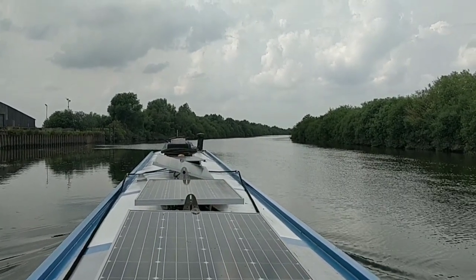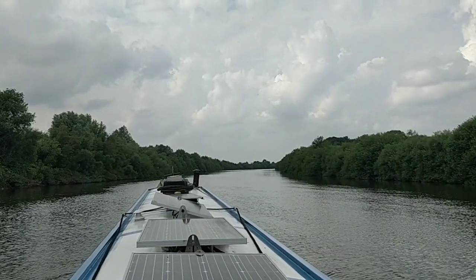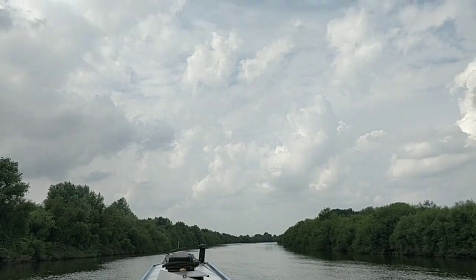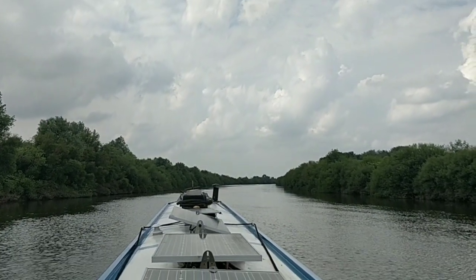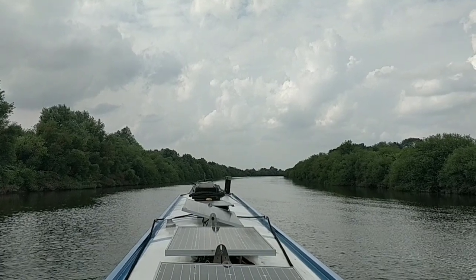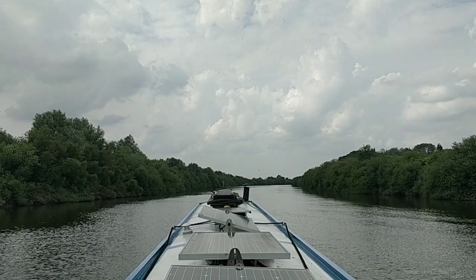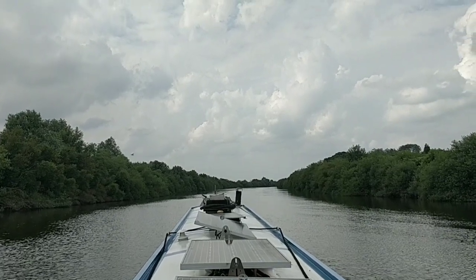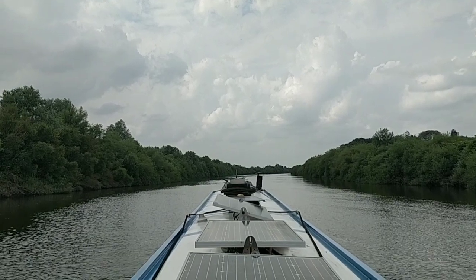Oh, lovely. There's something magical, isn't there, about long vistas like this with the big skies and the water and the sky and the trees. It is really magical for human beings, for the eye. It just does something to you. I don't know, it's something spiritual.